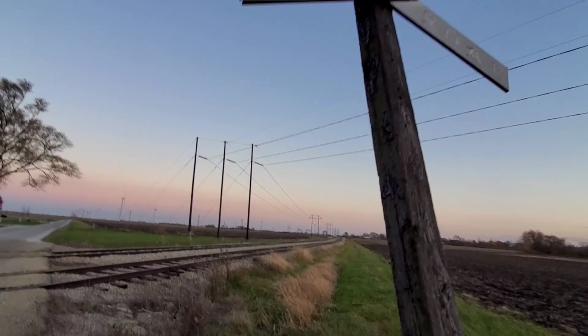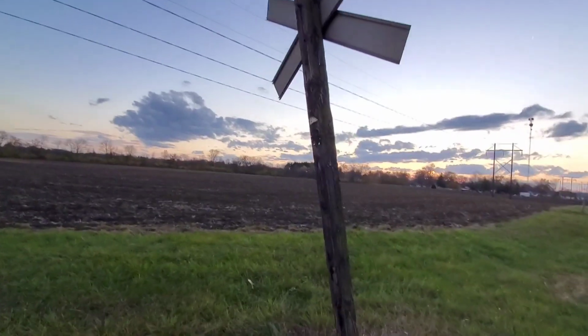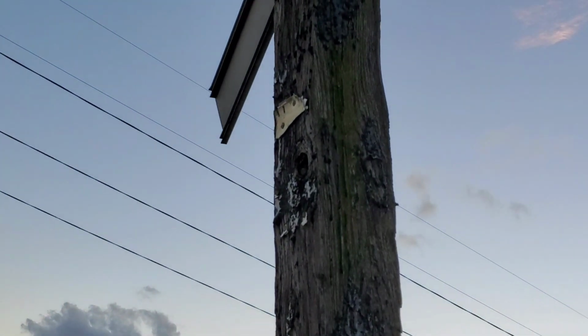Look at the very old crossbuck. Backside. There is remnants of a paper DOT tag. Right there.